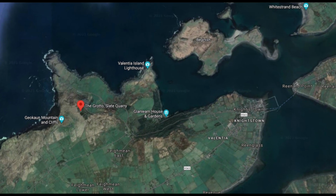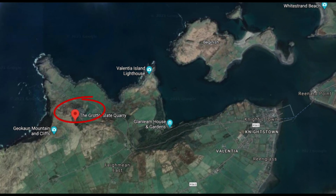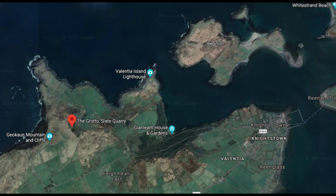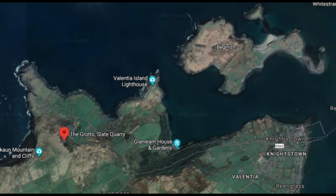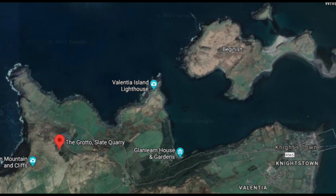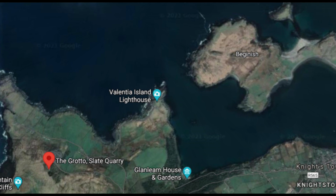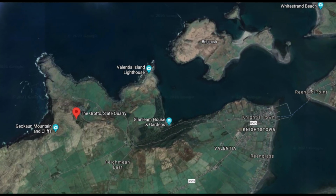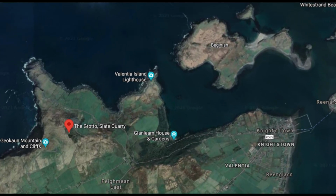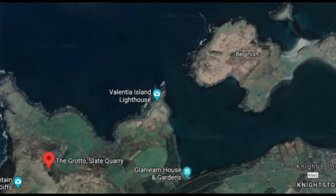Just before I left Valentia, I decided I'd head up to the old quarry where the grotto is. Now, just before you enter the area for the quarry, there's an old gate lodge, and beside it there's a little car park. So I pulled in there, and you can look right down on the lighthouse and out onto Beginnish. At that stage it had started to rain quite heavily, and there were these massive heavy clouds in the sky. So I decided I'd go for one last shot.